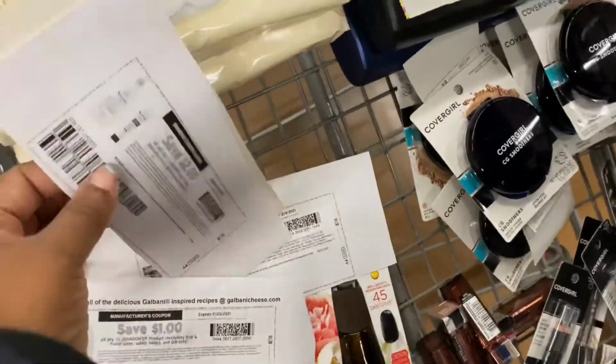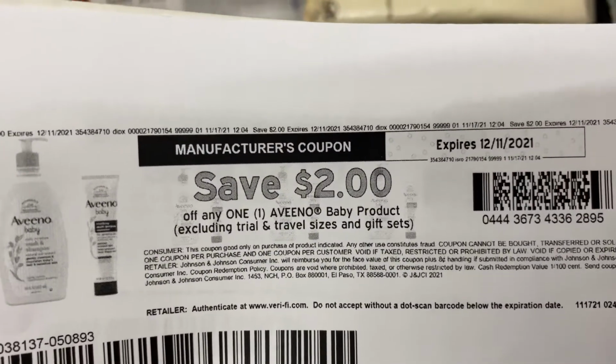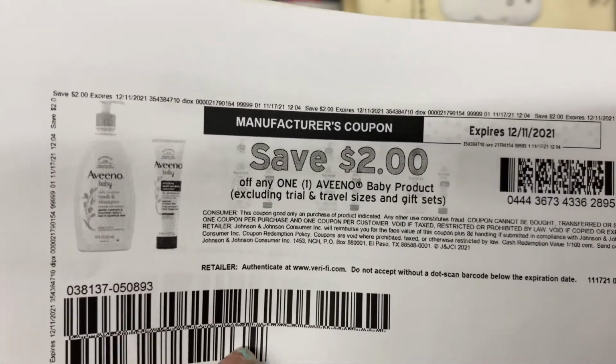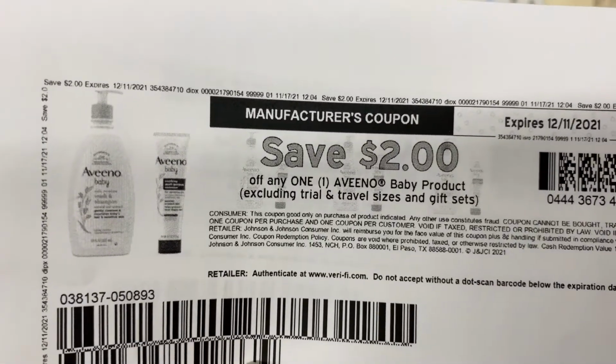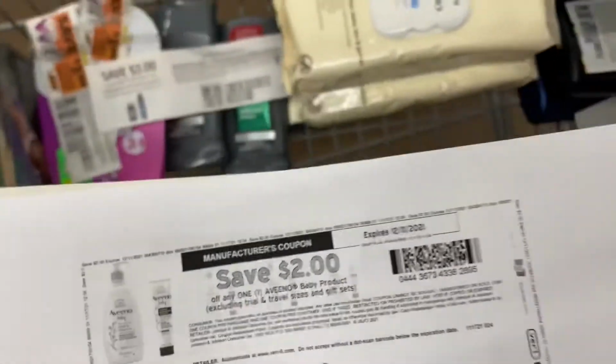I picked up this Aveeno baby wipes. These are $3.48 in my store. I picked up this $2 coupon, making them $1.48. The coupons app has a $2 rebate on the app, so it's also going to give me back $2 off one. So one of them is going to be free and one of them is going to be $1.48.